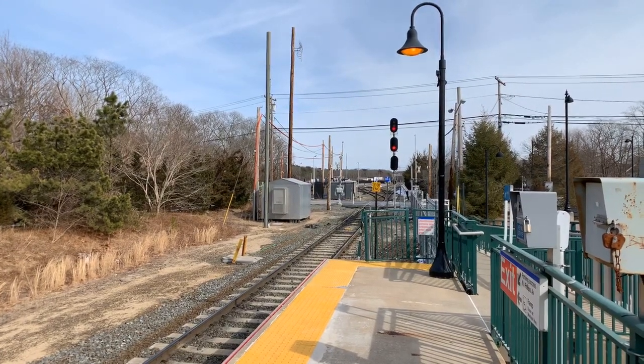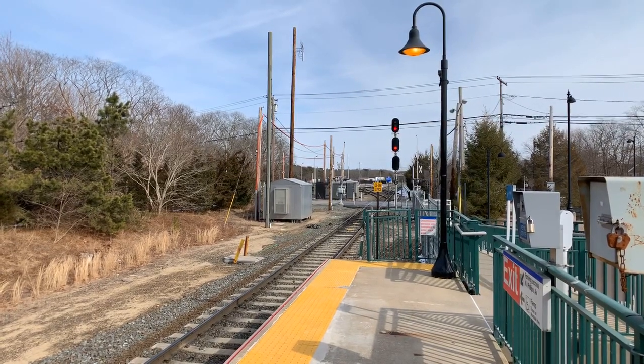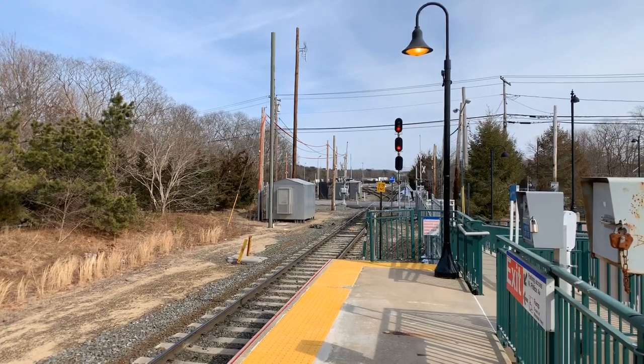The 2:15 p.m. train to Speonk is expected to arrive on track 1, platform A, in approximately 6 minutes.